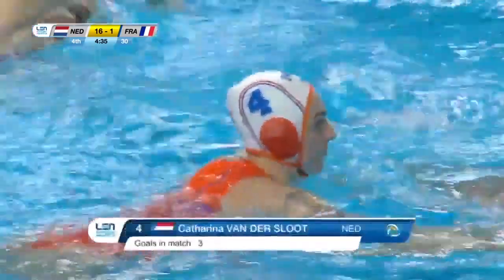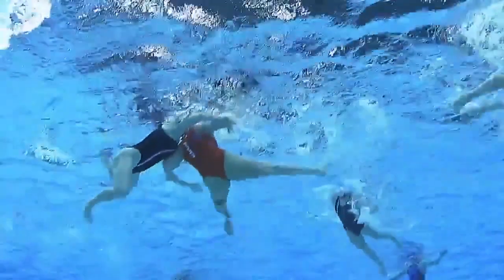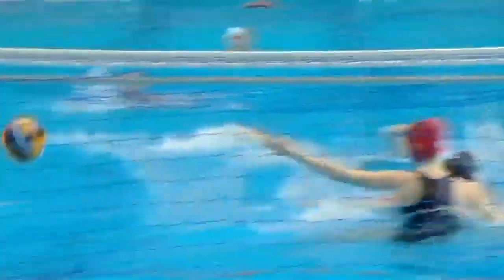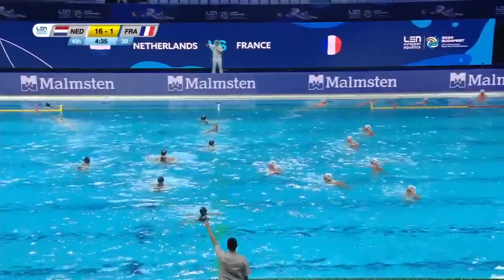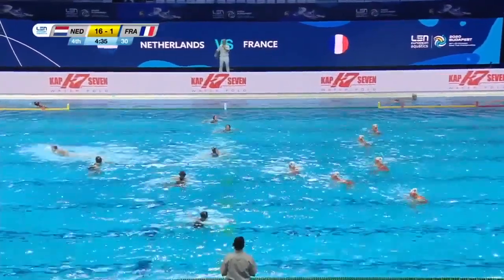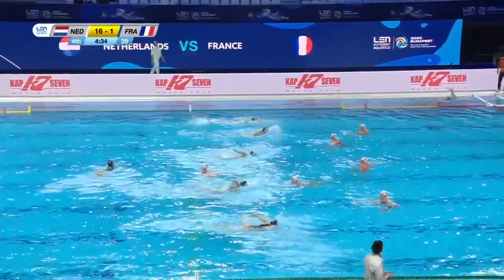And it's once again Katarina van der Sloot who manages to beat Chenge Gal, French goalkeeper. Katarina van der Sloot. And that's a great finish by van der Sloot, who plays now in Utrecht. And we already have 1 ejection. Yeah, Deschamps committing her 3rd major foul in this game, so she's out of this match.